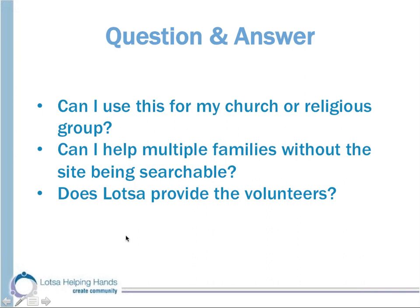Another question that just came in is whether or not we have examples of open communities in Canada. I really appreciate this question, and I want to be really clear. Right now, the Lotsa Helping Hands location-based search is not available in Canada, but it will be. And we can follow back up with you to tell you when we're thinking about that being available. But having said that, what you can do is create a private community and help multiple members, and you can still share that URL of the private community with folks, and they would just need to request to join that community from you.